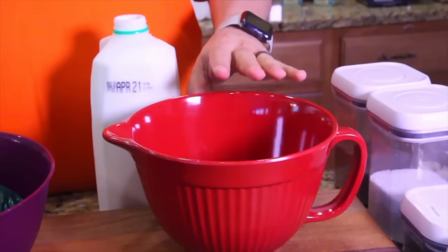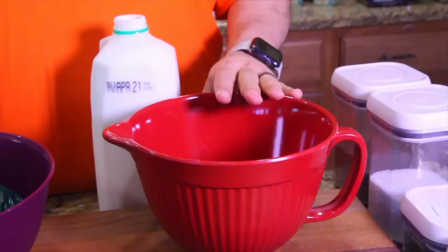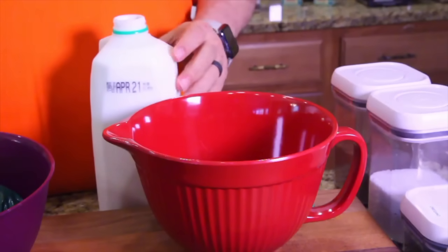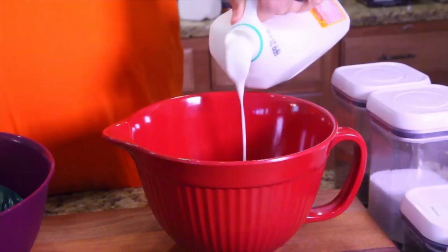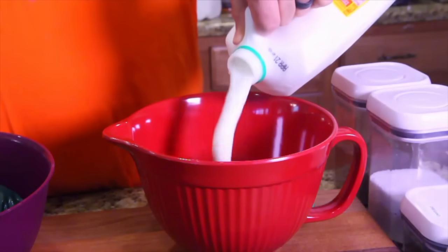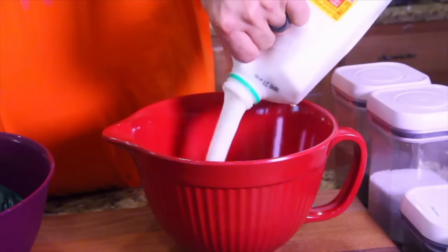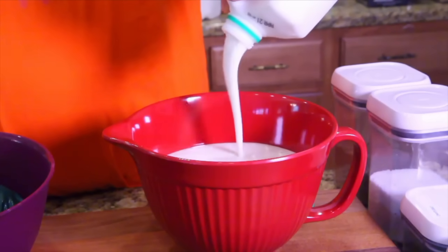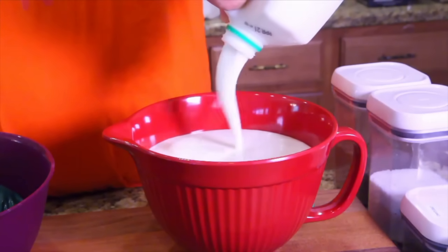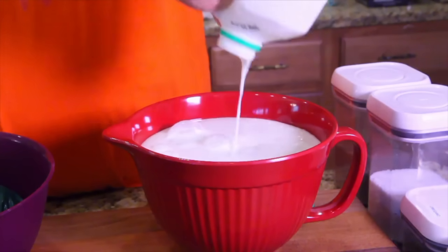I'm not following a recipe. I just pulled out a bunch of ingredients that I want to put in my buttermilk. That's it. I'm doing this literally just out of the top of my head. Not following anybody. Okay. It's a pretty thick buttermilk. I don't think I'm gonna need 2 of these. I think I just need 1 of these, so.